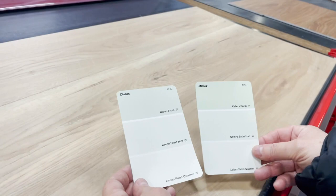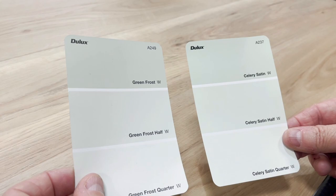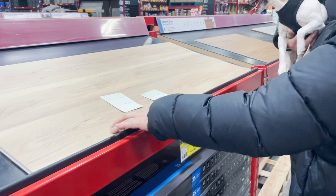Green frost or green frost half, but I do like this flooring. So you think go the darker green? Yep. Might it be too bright? Not really. Alright, camera. This one's the darker green. I might do one of each. I'll get a test coat of the green frost and the celery satin, and I really like this pinny flash.